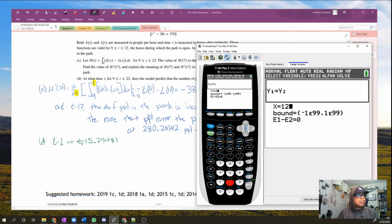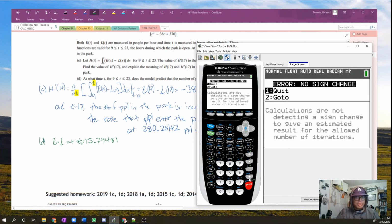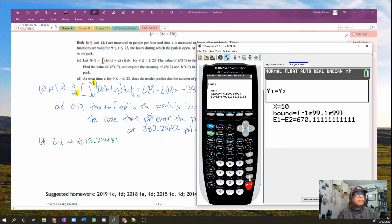What is the closest to 12? Okay, I got that 15 number again. Maybe we should try somewhere between 9 o'clock and 12 o'clock, just to be safe. Did you want to try 10 o'clock? Okay, so that got me an error. Let's try a different one. Maybe somewhere bigger than 15. Let's try 20. Ooh, 46. So clearly there's not going to be any more further, so this is our only critical value.